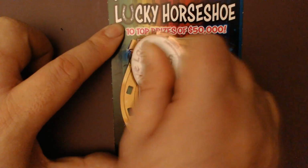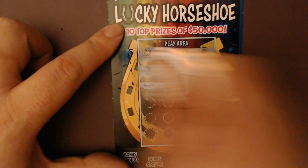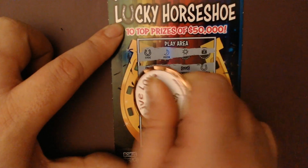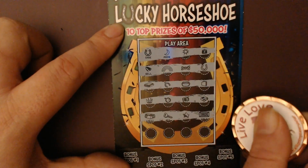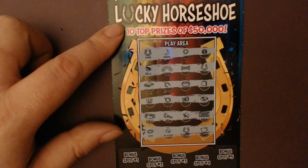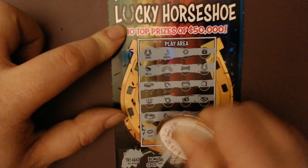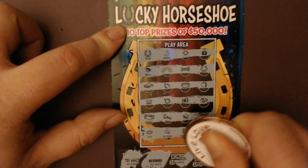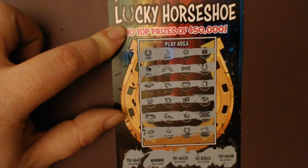Start off with one horseshoe. And we got a win on this one. There's two horseshoes. Oh, we got three horseshoes. That's at least $5. How about the bonuses? Can we get any bonus to add? Alright, so our first one. First winner, that is a $5 winner.